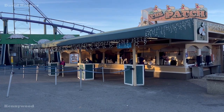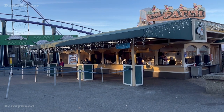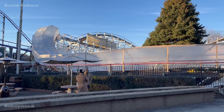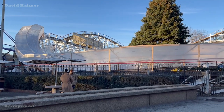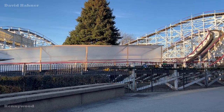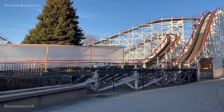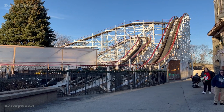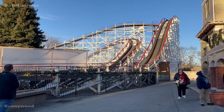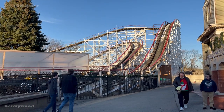One potato patch fries. There's no line here early in the day. They're starting to come a long way with the retrack and the repaint of the Thunderbolt. See a lot of new wood. And over here at the top of the lift hill is that fresh white paint. This is gonna look really good next year.